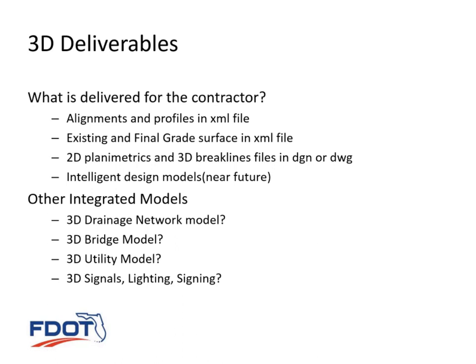And our office, or I should say our department, sits on that committee, and we're working through some of these issues, what this common intelligent design model is going to be. There's a number of options out there. Some are specific to a vendor. Some are more generic to an industry.